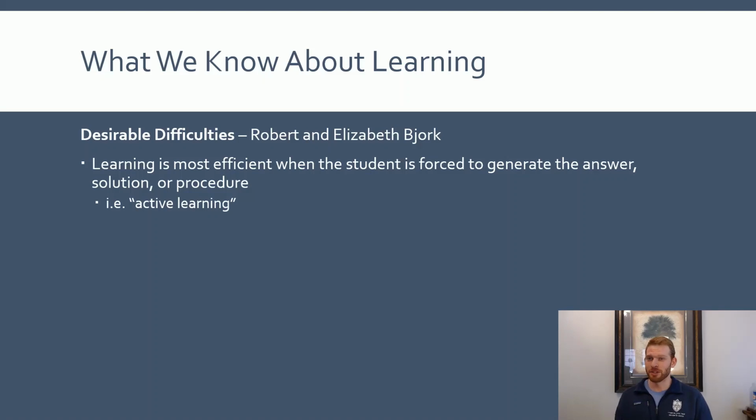And this is what I'm really excited to talk about, this concept of desirable difficulties. This term was coined by Robert Bjork in 1994. And essentially he says that learning is most effective when the student is forced to generate the answer, solution, or procedure. This is essentially what we know as active learning. And this goes along with the testing effect. You need to force yourself to answer questions rather than simply reading through information as you would in first aid.